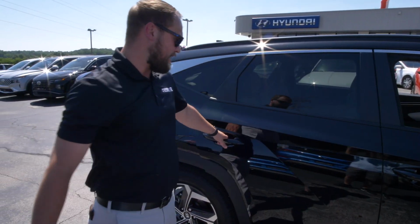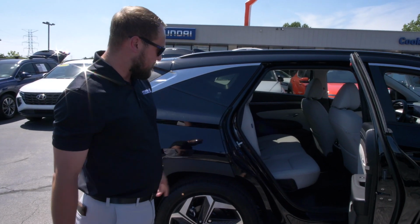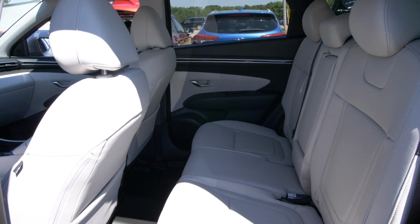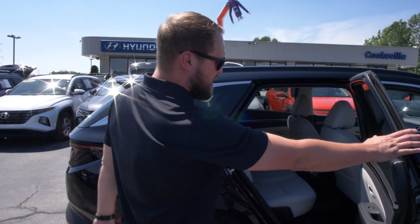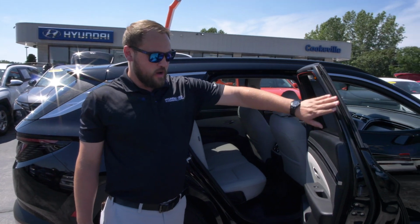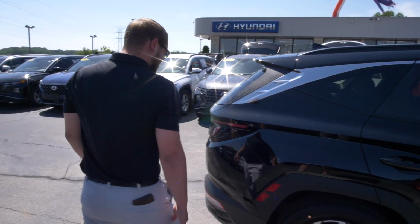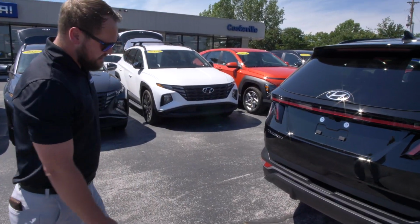Now back here in the back, you got plenty of room back here. Again, power windows, power locks, cup holders. These back seats do recline, which makes it very nice for riding in the back. You can get it however you want. You got air vents, you got charging ports back here. You also got a three-way door jam seal all the way around this vehicle, which helps with cabin pressure and road noise.